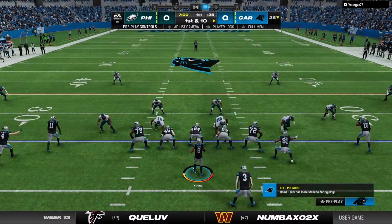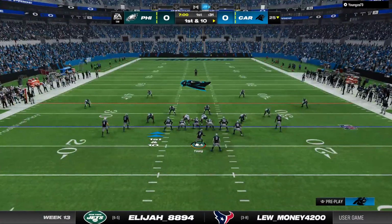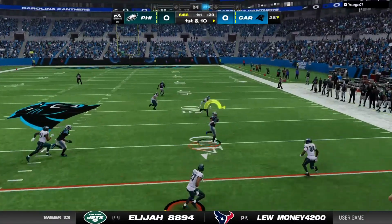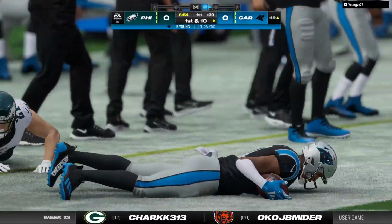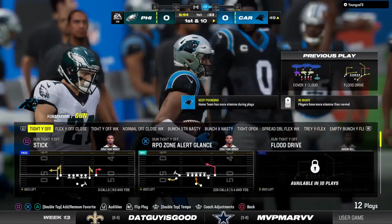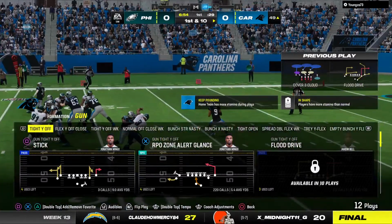Ready, set! Smash, red! Hut, hut! Young wasting no time, right to the air. Oh, he's got a man wide open, complete. And he'll take this to the other side of midfield before going out of bounds. The extra effort after the catch makes it good for a gain of 26 and also a first down.